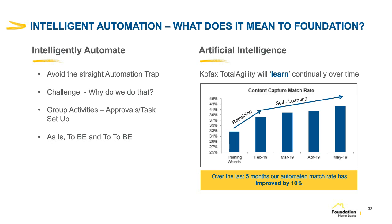So for us at Foundation, intelligent automation is about all of it. It's about being intelligent about how we automate our process, but also that artificial intelligence and the machine learning underneath it. And if you think, when we started this process, we didn't even know what that meant. So it's fantastic.